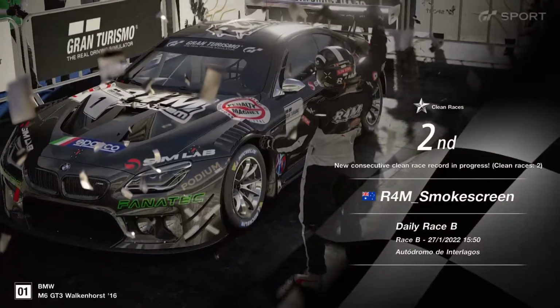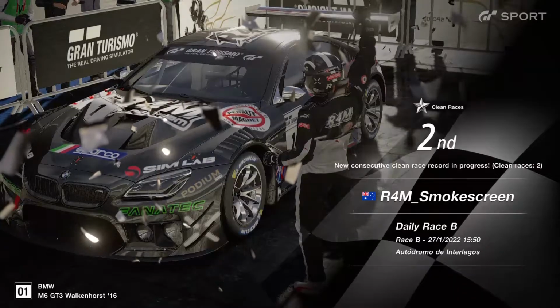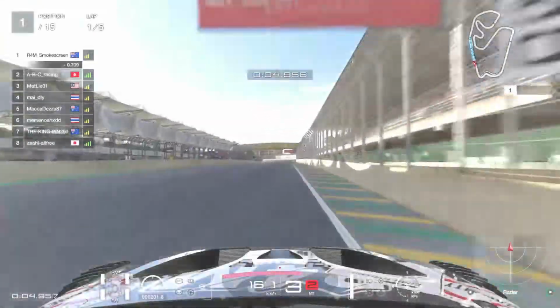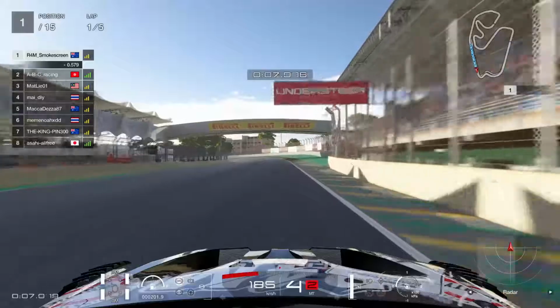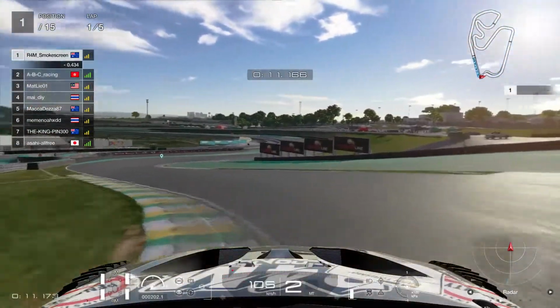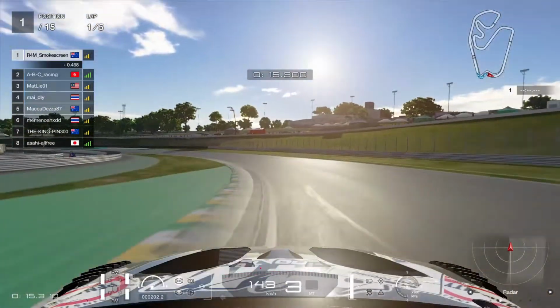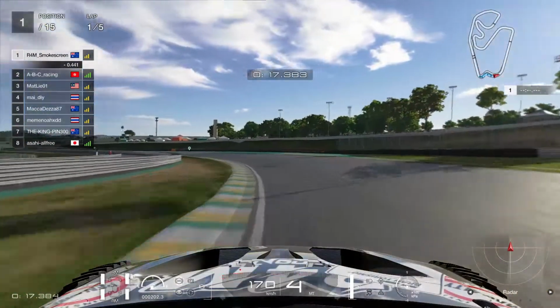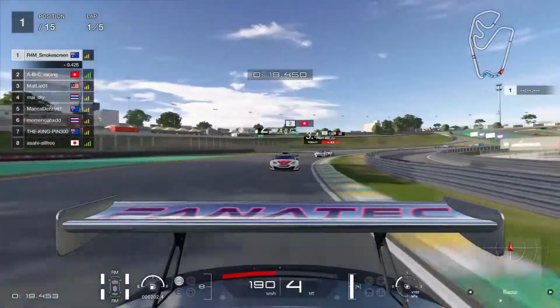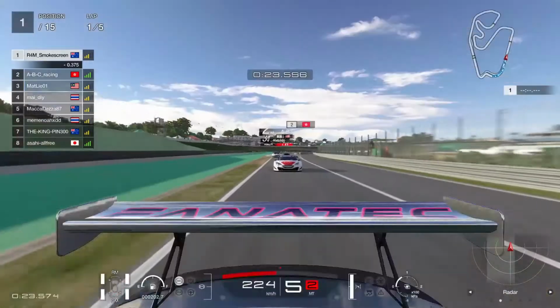Good drive there, and we get a clean race and a second position to reward us for that particular drive. We're going to move on to the next race because I wasn't done. We've got different rivals in this particular one. We've got ABC Racing behind and another driver in third, but it's really ABC Racing that's going to be our main rival for this particular race here, driving the Peugeot RCZ.